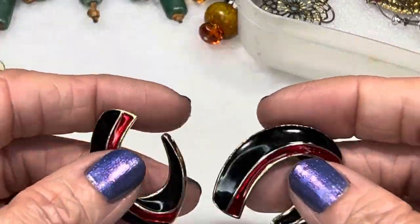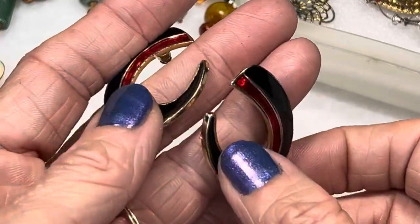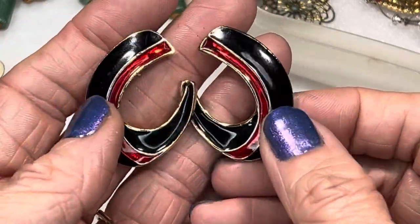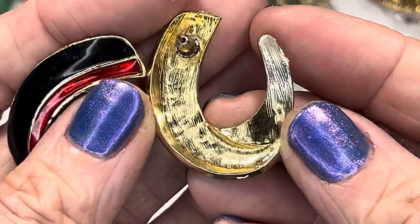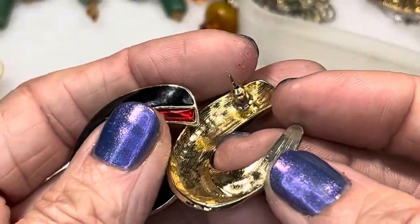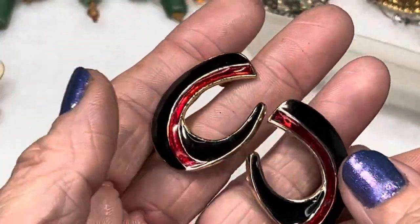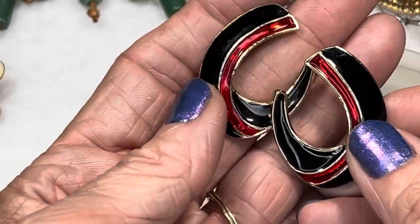Here is another enameled, this is actually post back set of earrings here with red and black, gold tone edging on there. A little bit of wear there. I don't see any brand. They seem to be in decent condition. Kind of 80s style to me.